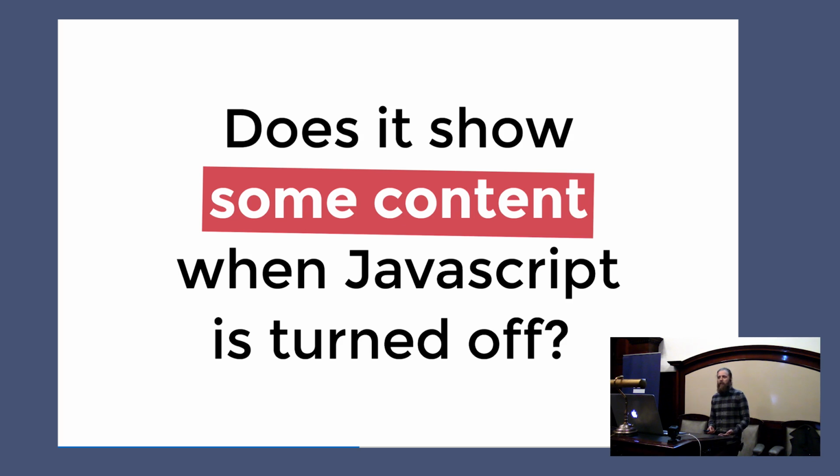Personally, I'm not a fan of that, but that's all it's checking for. The conference website works in its entirety without JavaScript, but it's not a complicated website, so it's maybe a bit easier.